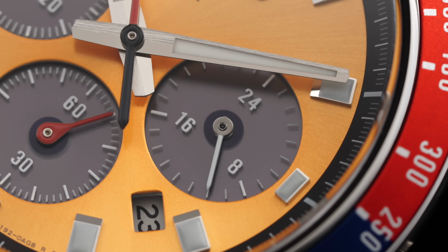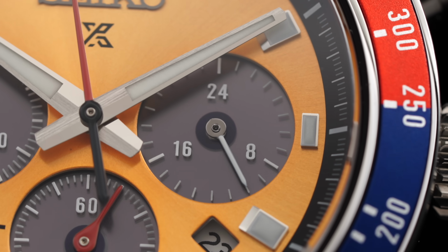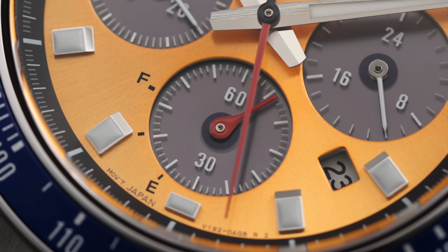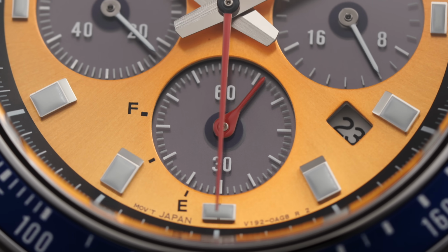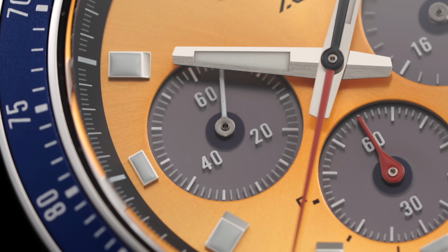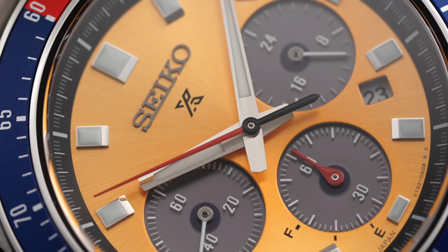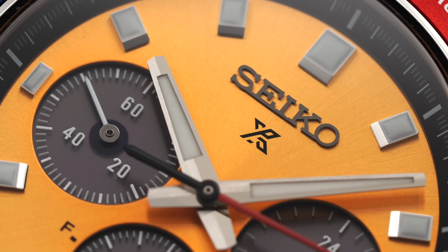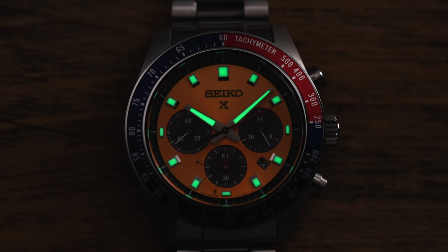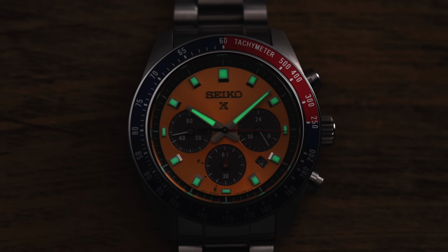Functionally, the Speedtimer features a 24-hour display at 3, a display that I will add is not tied to the chronograph functions, instead the central time. Then a 60-minute totalizer on the 6 o'clock subdial that doubles as a clever power reserve indicator when the chronograph is not in use. And finally, you have your running 60-second subdial at 9. The center chronograph hand pops with its red and black coloring, and the faceted silver hour and minute hands feature a sort of blunt-tip sword profile, and are filled with Seiko's Lumibright as well as the applied silver hour indices, all shining well in practice.